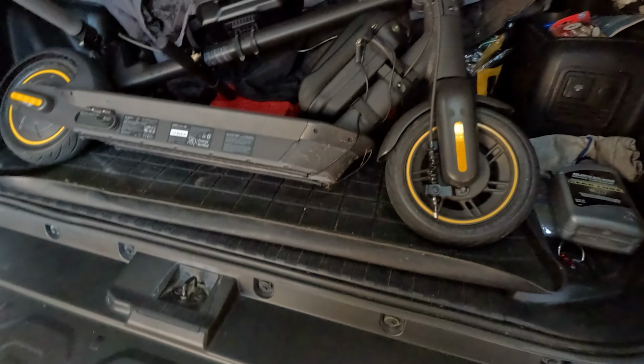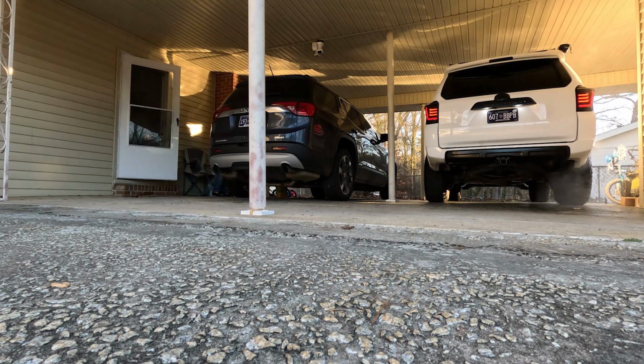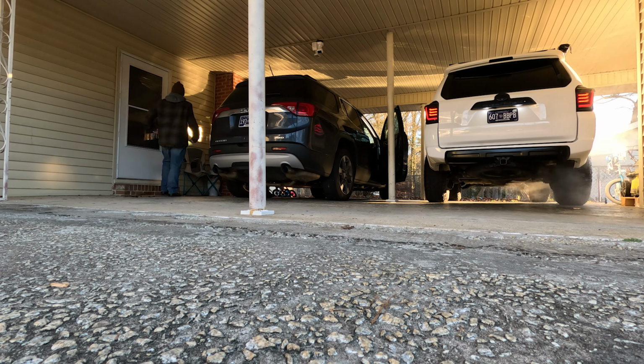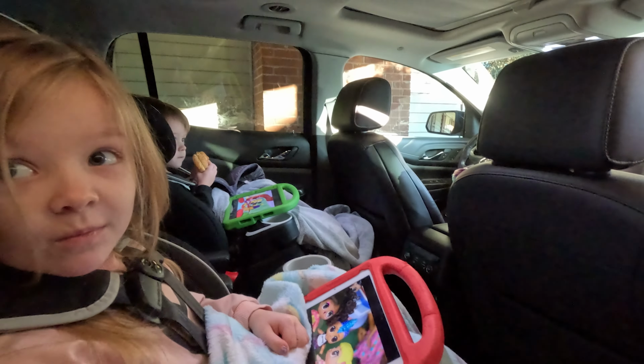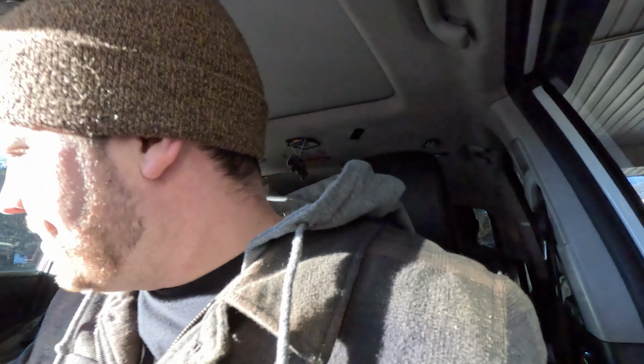Got the scooter loaded up. 11-pound McGee, ride it here in a bit. I'll see y'all in a bit. Okay, so we are headed to Tennessee. No, we're headed to Tennessee. Or excuse me, we're headed to visit home.